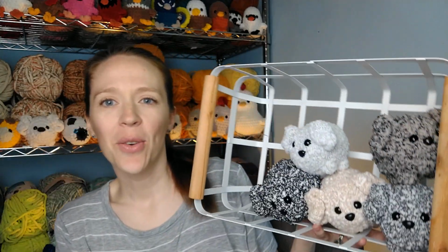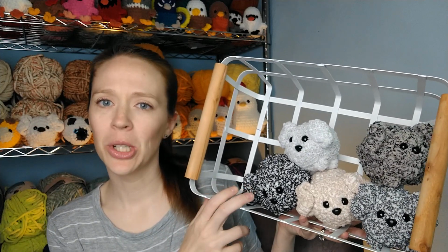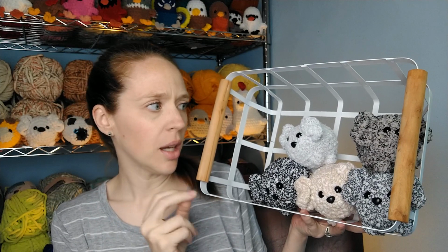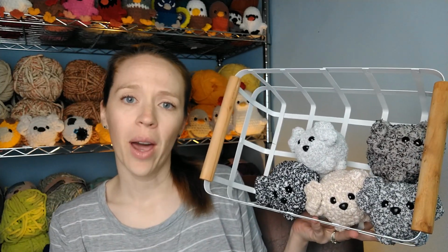Up next, I have my dog pattern, and I made 5 of these, and my customers like the dogs in more neutral colors and more realistic blacks, whites, grays, things like that. So I have 5 of those.